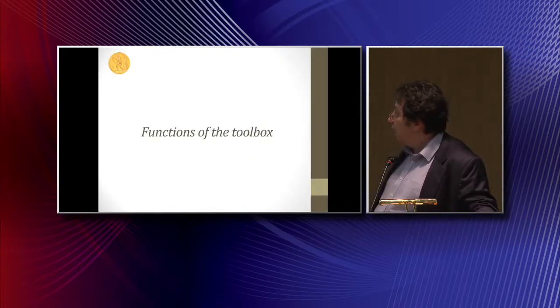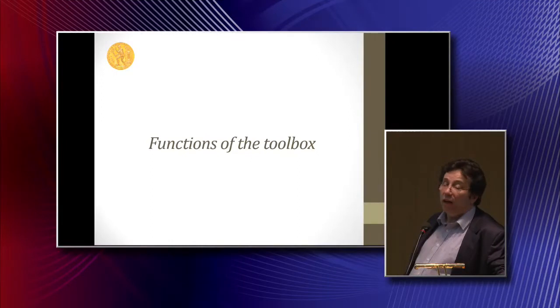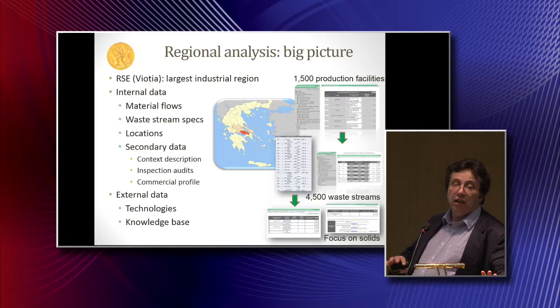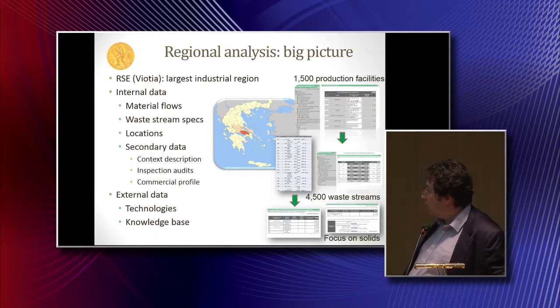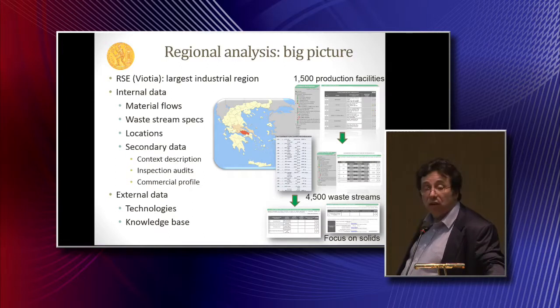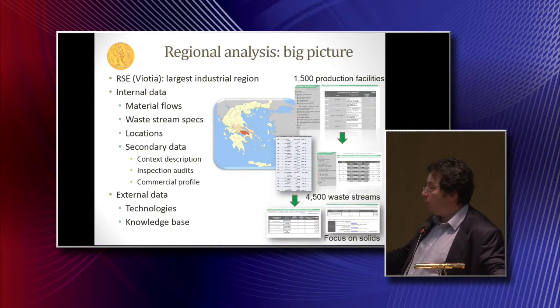benefits. Now, the functions that we have in the toolbox are appropriate to analyze large regions. And here we are explaining the kind of data streams that we have analyzed in the case of VOTIA through a live project that Professor Makatos was about to also share.